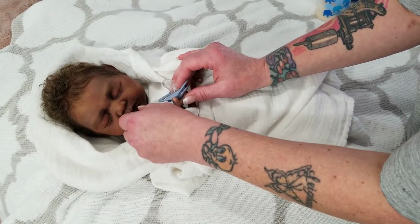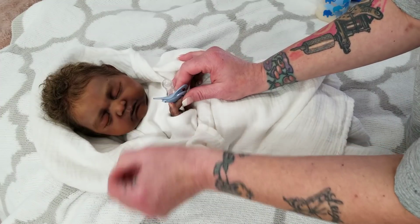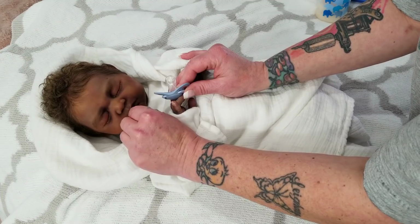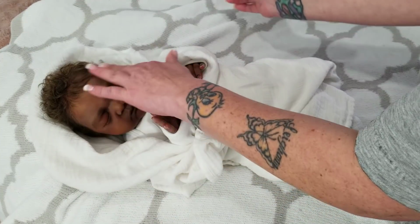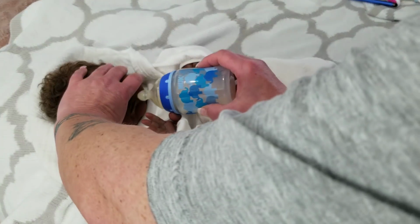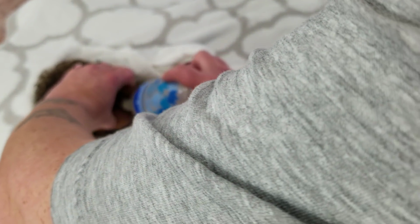He is, in my opinion, very special. The way that Claire painted him, there's not as many of her AA babies out there, and she was just so on point with his painting.